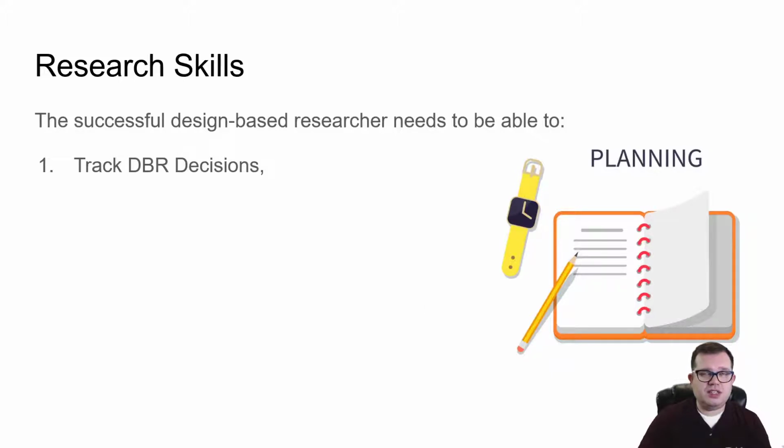That first skill is one of just organization. We have to be able to track our design-based research decisions in much the same way that if we were doing some kind of case study where we were going in and we were doing lots of observations, we would have to have meticulous notes that we could really talk about the participants that we're observing. What are they thinking? What are they going through? What changes are we seeing within the ecosystem? We have to make those same kinds of observations within design-based research.